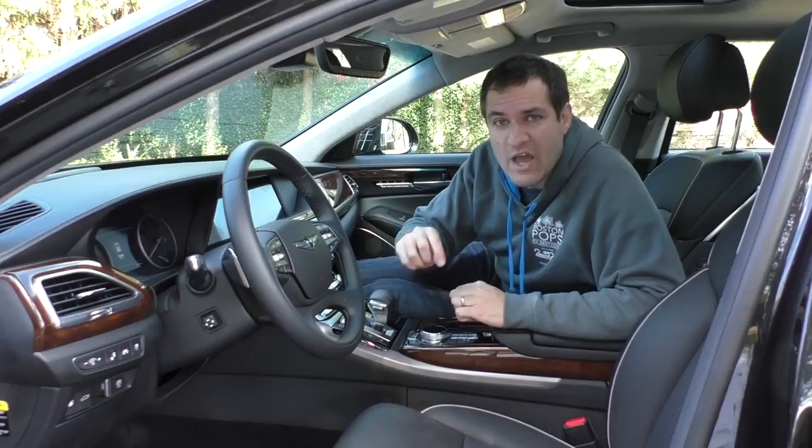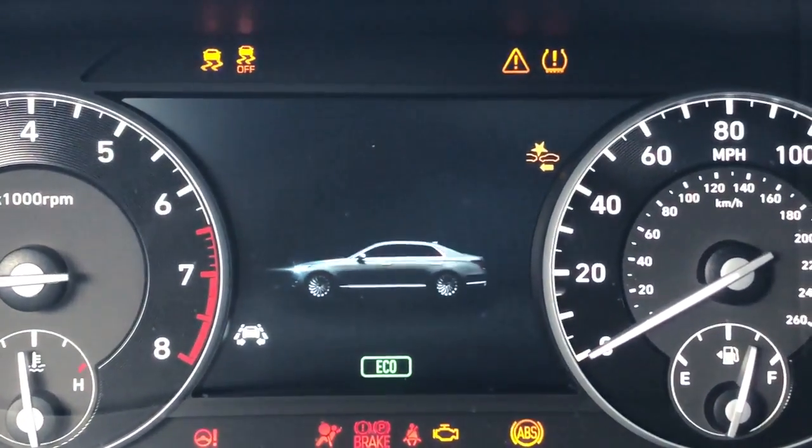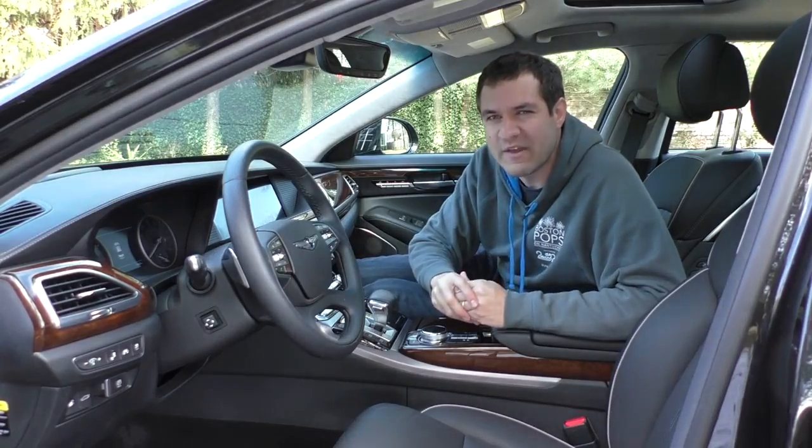And since we're talking gauge cluster graphics, I also like the startup graphic when you turn on the G90. Watch this. It sort of traces the outline of the car, and then there's a beacon in front for the headlights, and then the whole car appears. I'm not really sure what that's supposed to symbolize, but it lets me know I'm in something nice.